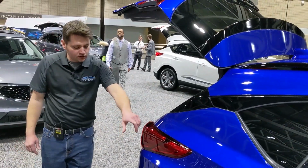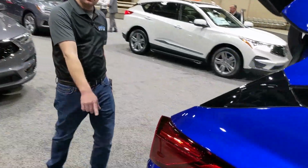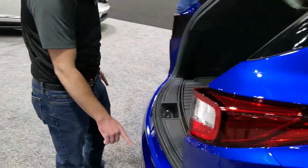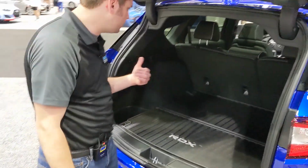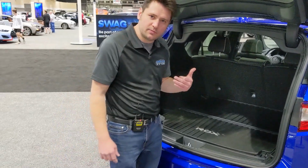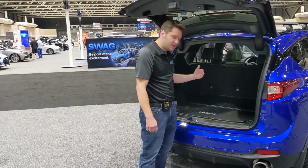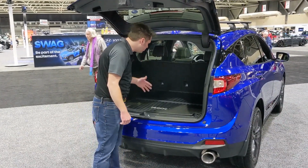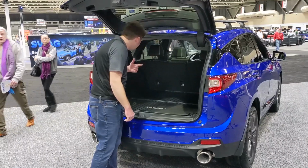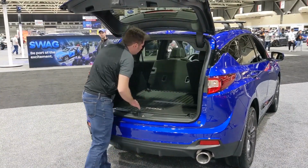So you keep coming around the back, you got LED taillights as well, and I'm really digging the dual exhaust on the back here. It looks very, very cool. But in here, you actually have a decent amount of room, not as much as you would have with maybe like a CR-V, which is a similar sized SUV, obviously the same brand, but it has more space. This being more sporty, a little more hardcore, you have a little less space, but very cool. You can always fold down these back seats, and you're gonna have more room.